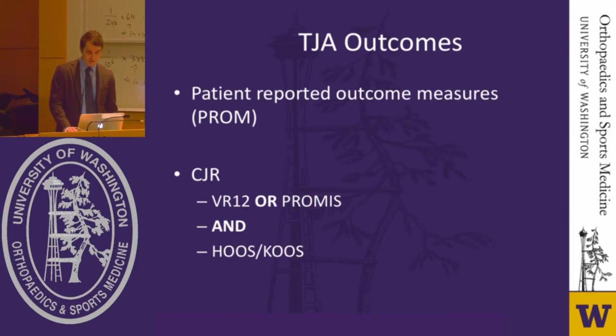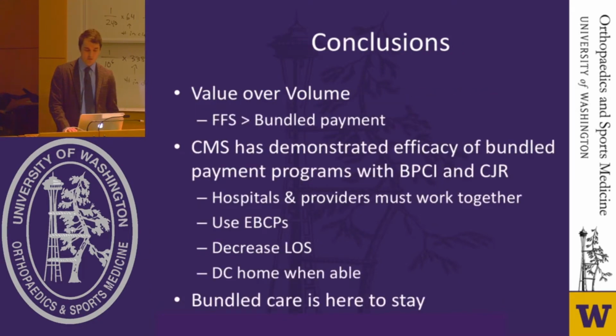Joints is a great case study for this because it's a hot commodity. There's a lot of procedures being done. It costs a lot of money to CMS, and so it was a good place for them to start testing these novel repayment models because of the high volume and high expense.